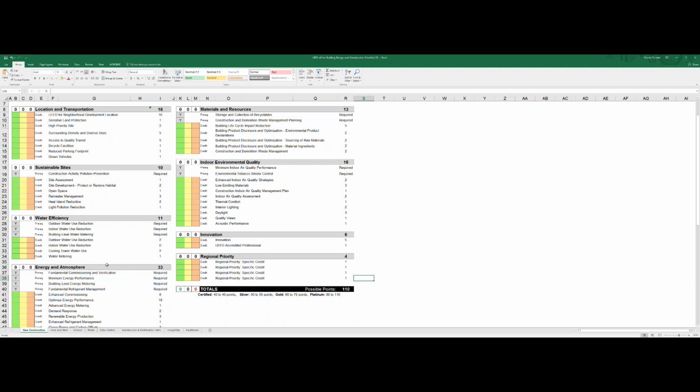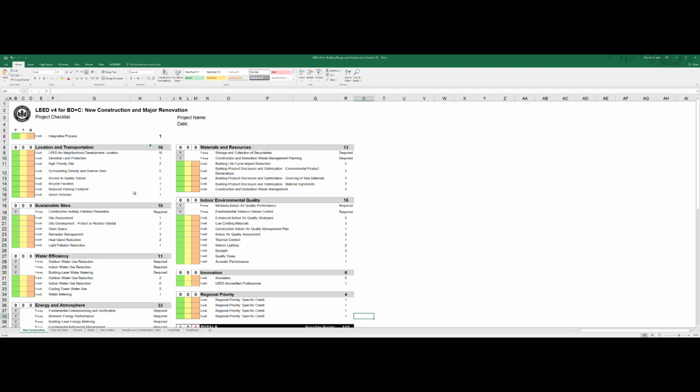How is everything grouped? Which items are prerequisites? You have to do those. Which items are credits? They're optional. They're worth 1 point, maybe 5 points, maybe up to 18 points on a sliding scale. Where's everything fitting in? What do I have to do? Where can I get the most points? Use this document as a roadmap.